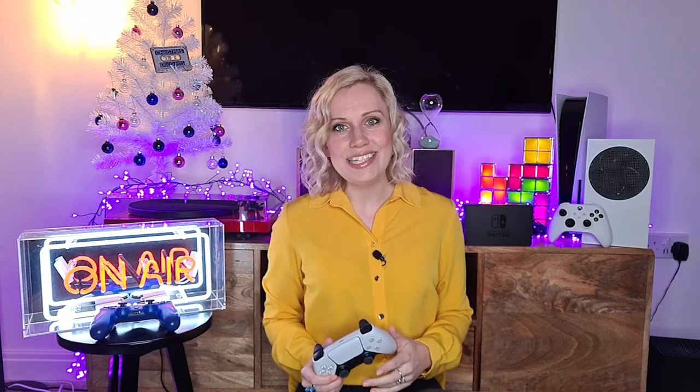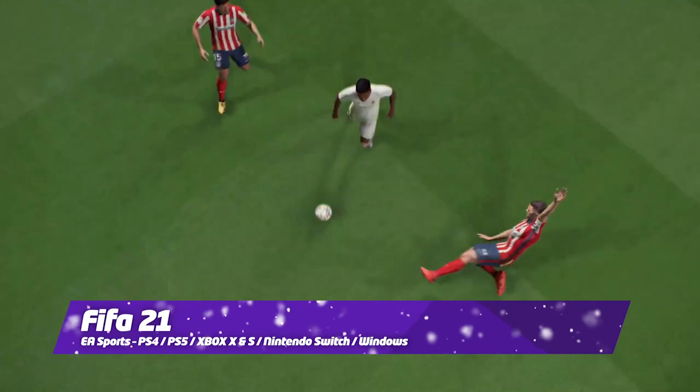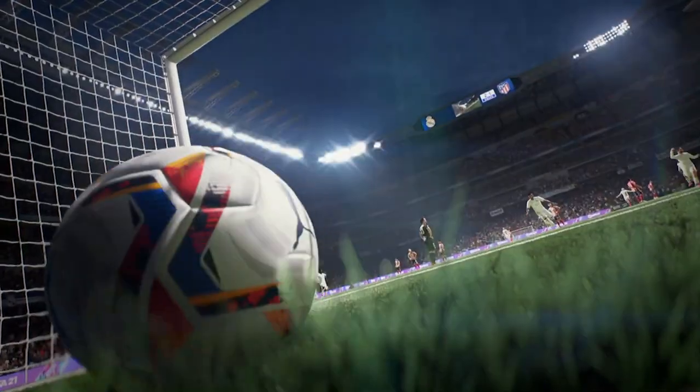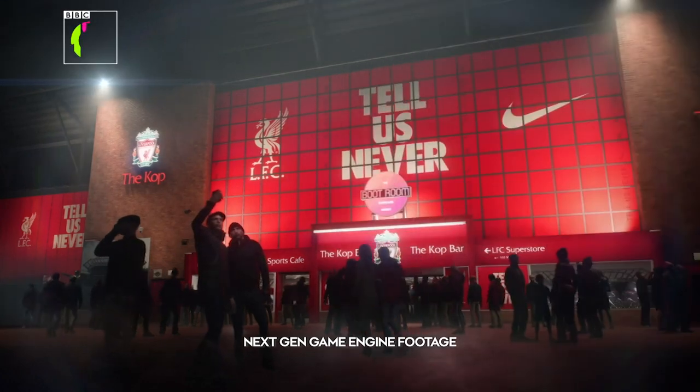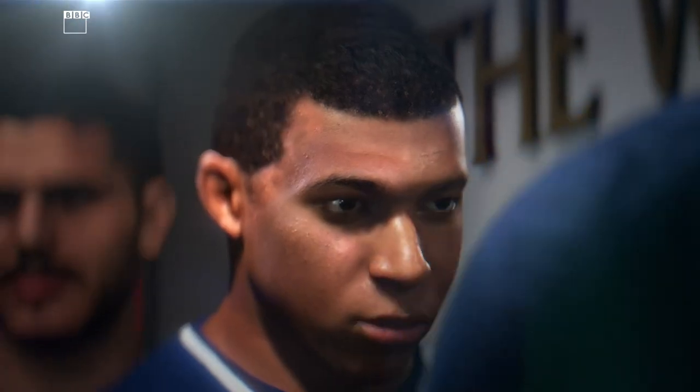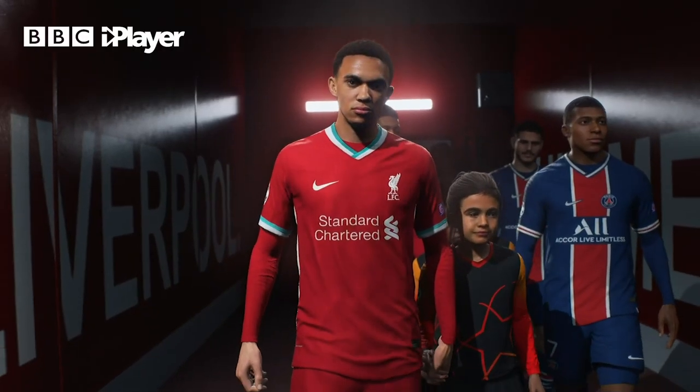FIFA 21 released in October this year. That was now-gen. This is next-gen. The new version of FIFA has better graphics, more reactions added for those big goal moments, and new cinematics, like shots of teams arriving on their coaches and fans entering the stadium. This is football at its most realistic.